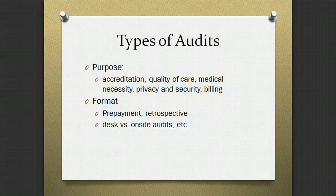Medical necessity, those are the big audits that are occurring. Do you have the documentation to support that level of care? With the recovery audit contractors, the RACs, they're really looking at the setting. So because a patient was assigned to be an inpatient, do the records reflect that? So do the records show that the patient was as sick as they are for that billing? Privacy and security, you'll see that a lot of these auditors are looking also at privacy and security of the patient records when they are reviewing and auditing. And also, billing and reimbursement audits.